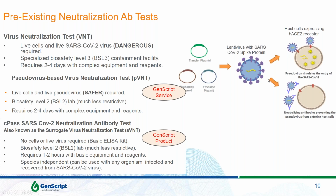Now, it's a very elegant test and works very well, but unfortunately, as I mentioned, it requires highly trained people and a level 3 BSL containment facility. It's very tedious to run this assay, and it takes a long time. It's 2 to 4 days typically to get a result from this kind of test. So it's a low throughput test as well.